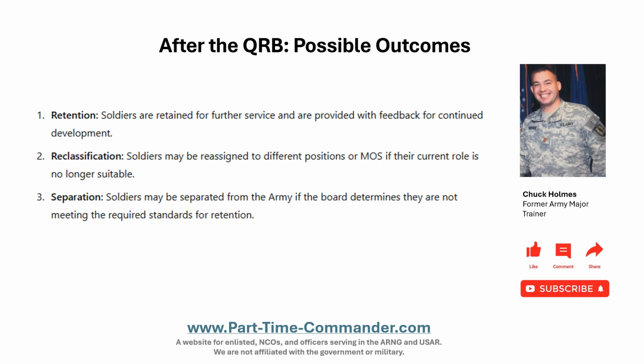So after the QRB is complete, there's really only 3 outcomes that I know of that you can experience. The first one is retention. This is where they decide to retain you for future service. Next, we have reclassification. This might be where they decide to have you change your officer branch or get a different MOS as an enlisted person, or separation. That's the final option. They might decide that, hey, you've done your time honorably, but the Army no longer needs you for whatever reason.